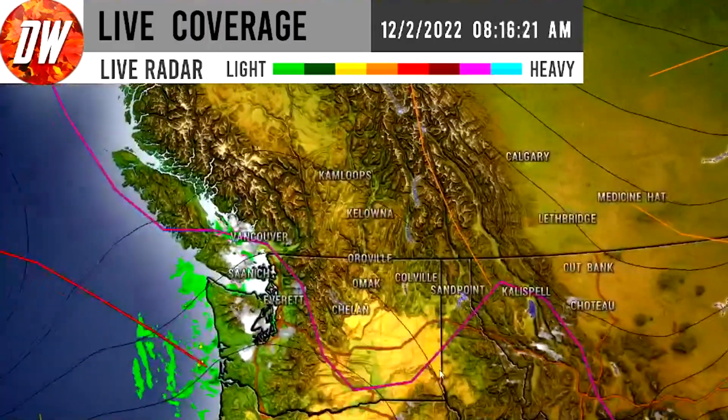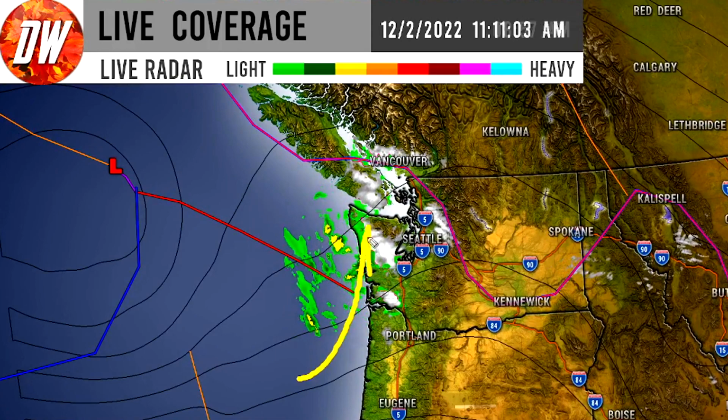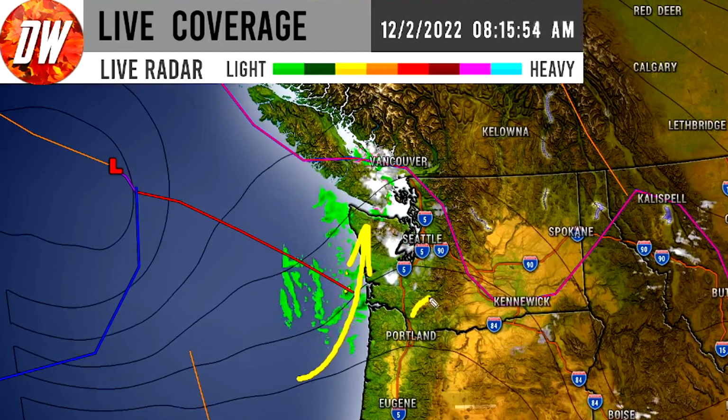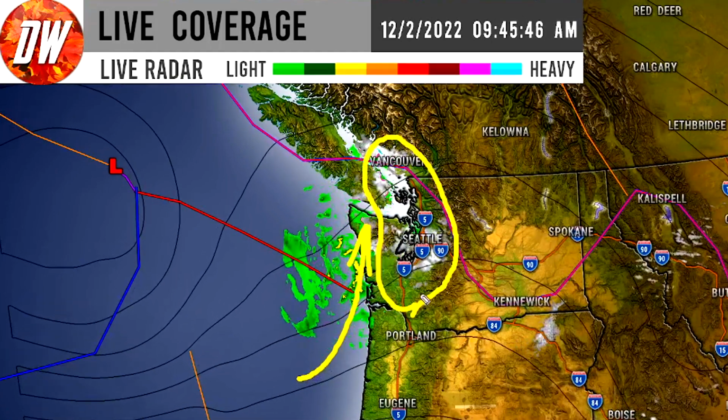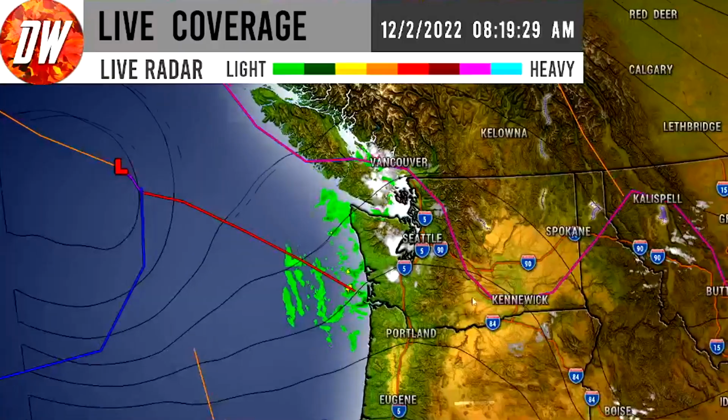Now, we do see another storm system moving on to the northwest. So we'll zoom in and take a look at this one actually. First things first. We do see that for these green areas, this is going to be your light to moderate shower area. We do have plenty of snowfall happening here up in Washington. This is going to be moderate to heavy snowfall occurring.